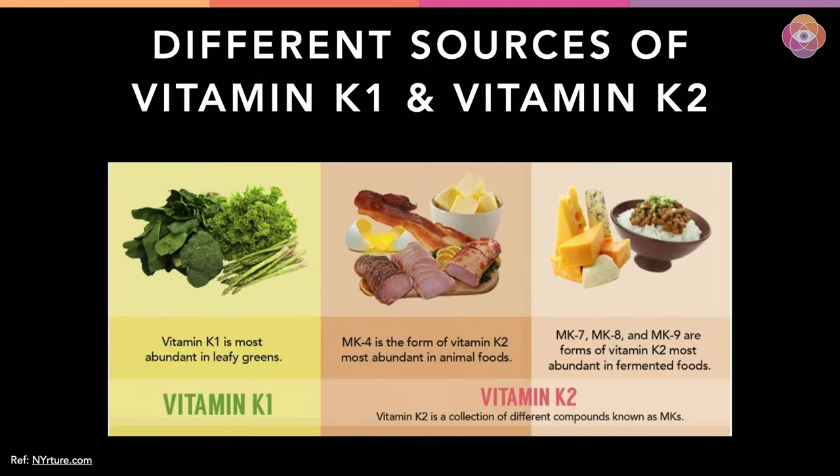But if you do not tolerate fermented foods, let's say you have histamine intolerance, then you might want to consider having a good supplement of vitamin K2. And regarding supplementation, I will also go through the best possible supplements, in my opinion and based on my research and the quality of the products, in the specific module for each week inside the course.